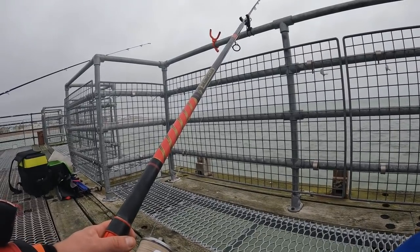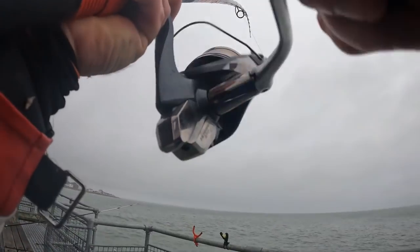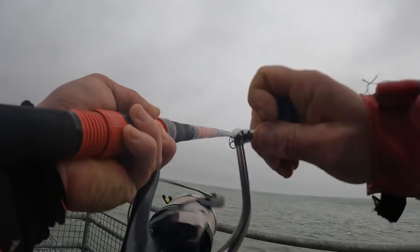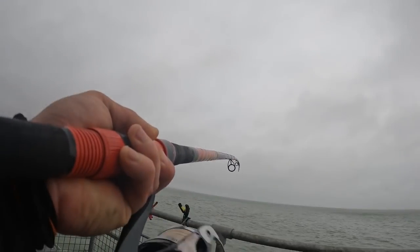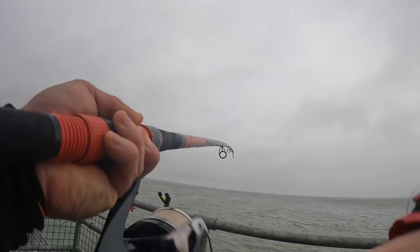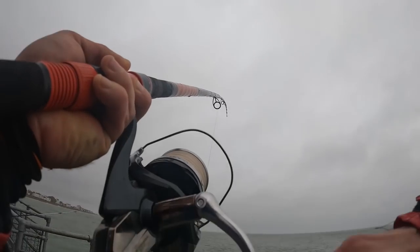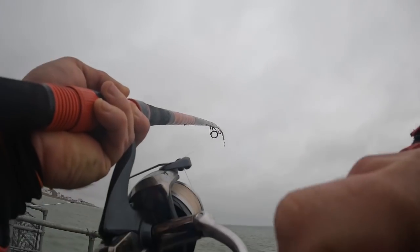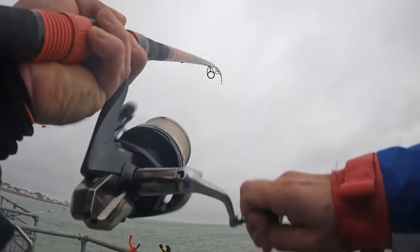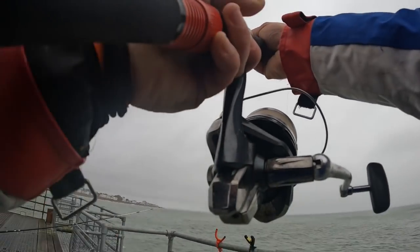There's some really nice pull downs just now. This time we got it. We've got it, whatever it is. A bit of weight to it. It has got a bit of weight to it. Is this a ray? Have I got a ray on this? It's got a fair bit of weight on this. A lot of weight on this. And it's thumping. Wow, what is this?